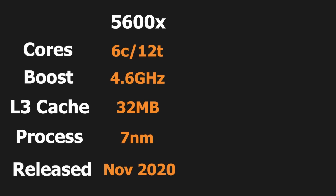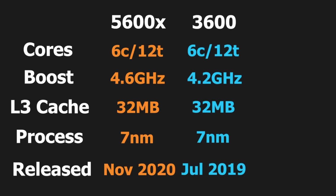The second CPU in testing is the Ryzen 5 3600. This is also 6 cores and 12 threads, but only boosts up to 4.2 gigahertz. It's got 32 megabytes of L3 cache as well, and it's built on the 7nm node also. This CPU came out in July of 2019. And then of course, I had to throw in something fairly old to see what the scaling would be.